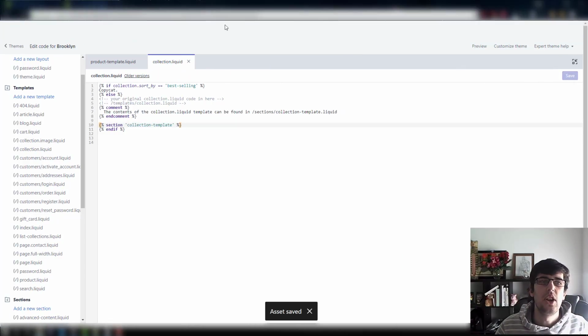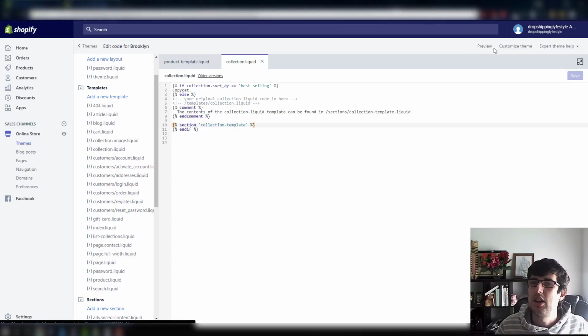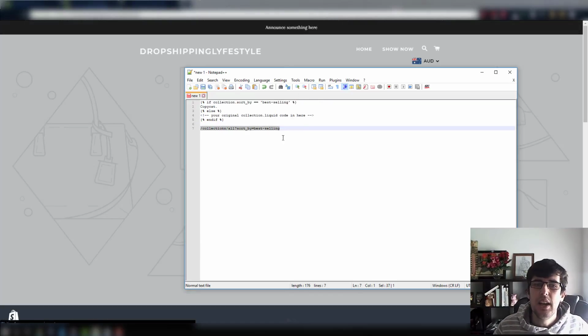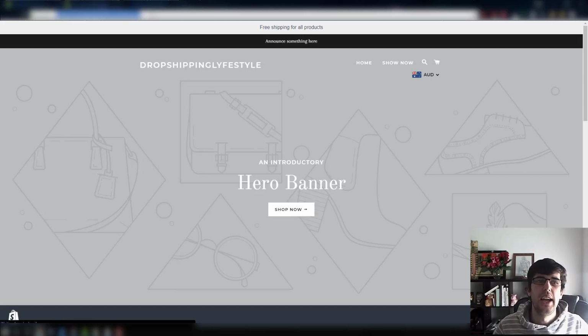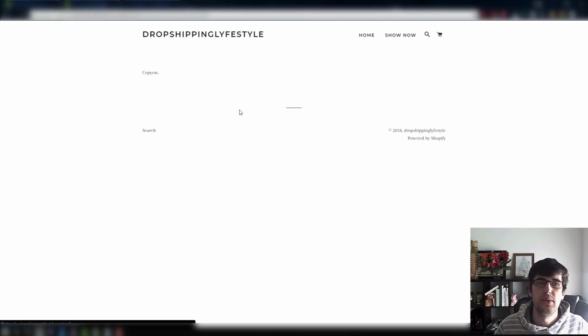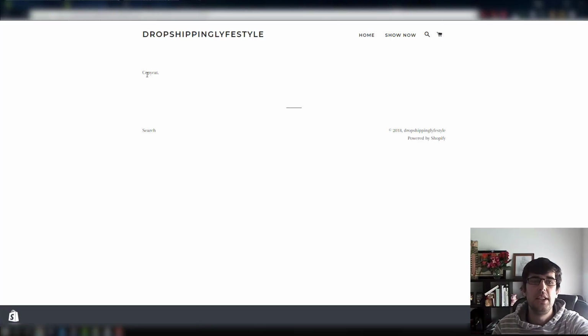And then you can go to your store. And see, so basically what Commerce Inspector does is it adds this bit to the end. So if you then go and you can manually do this, or Commerce Inspector will do it for you. See how straight away what it's done is it's put copycat.